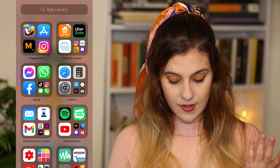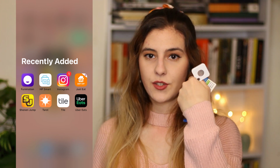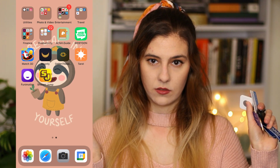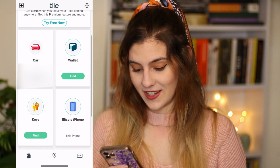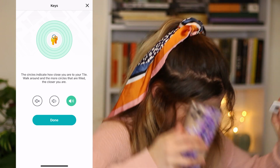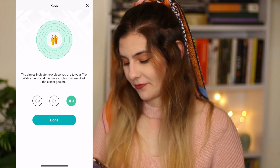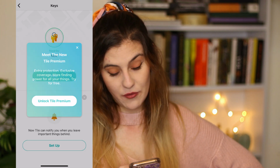A few honorable mentions. I have Tile, which basically you have these little things. Give me a second. So Tile are these little things that you can put on your keychain, wallet, etc., and basically you can always find where they are. Stop. I can find my phone as well. There you go. Or if I want to find my keys. Alright. So yeah, basically it's an app where you can always find your keys and find your phone and find your wallet, and I have one in my car as well.